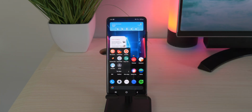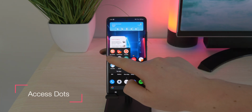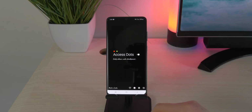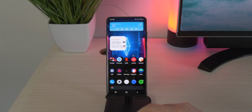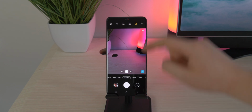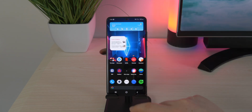Up next is Access Dots. So you might be familiar with the new iOS feature that displays a dot if there is a microphone or camera being used. This is super helpful just for security and also for people who are just a little bit cautious. When you open something like the camera app, it will basically show you there's a red dot, which means the camera is being used.